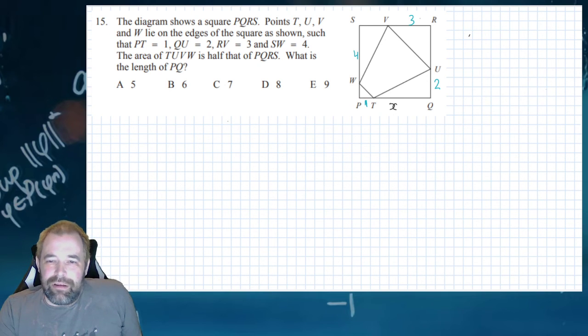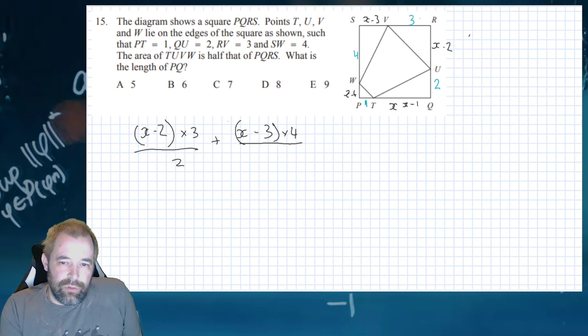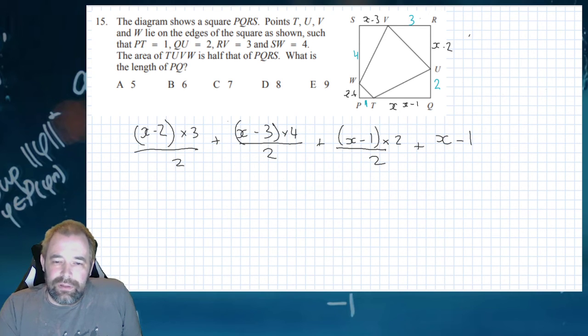So, the area of the... Oh, then it's quite easy. So you know that this is x minus 3, this is x minus 4, this is x minus 1, this is x minus 2. So we know that x minus 2 times 3 over 2 plus x minus 3 times 4 over 2 plus x minus 1 times 2 over 2 plus x minus 4 times 1 over 2 equals half the area of the square. So it's x squared over 2.